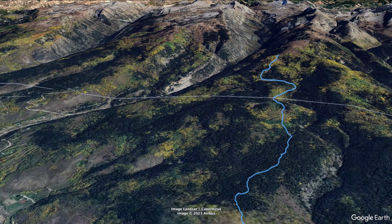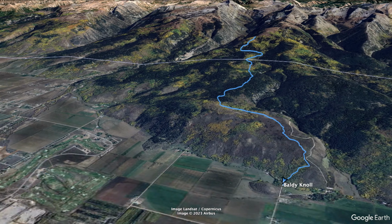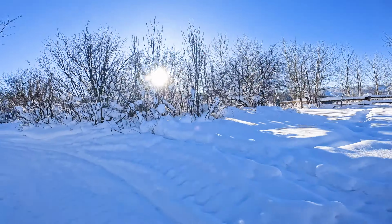All right, the very top here is Baldy Knoll, and that's where we're going to turn around and make our way down. This is Baldy Knoll. It's a cold day, minus 15, I think. So we'll see how it goes. It's a snowshoe trip. First sun. It was a cold start.